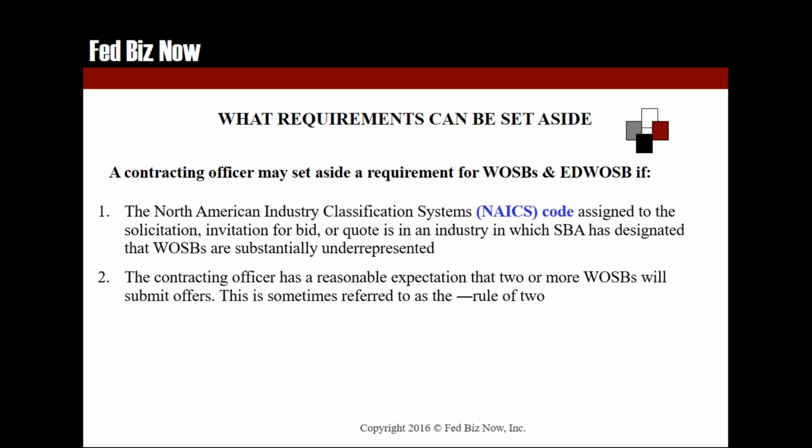So if you're the only one in your industry, because your industry is extremely, substantially underrepresented, it is to your advantage to do some marketing to let the contracting officers know that you're out there, even if they don't respond to you. Because when they know you're out there and they're looking for women, they have your capability statement. It's out there already. So keep that in mind. So that's, if you hear it, it's the rule of two.